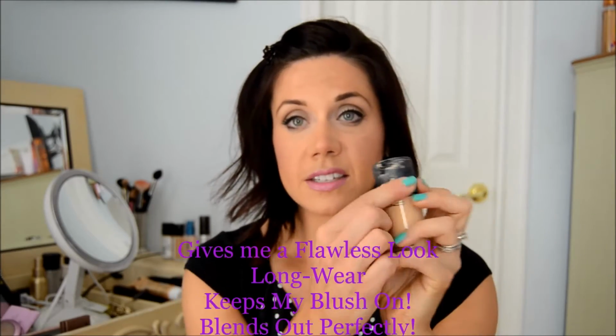This is in the color Tawny, number 37. I really like it. I don't love it, but I like it, and I thought I should mention it because I think it's a great foundation for someone with oily skin. So yeah, it's a good one. And my holy grail product that I'm almost out of right now, and actually doesn't match me right now, so it doesn't matter, is actually MAC Pro Longwear. This is an NC25 right now, and sorry, it's disgusting.